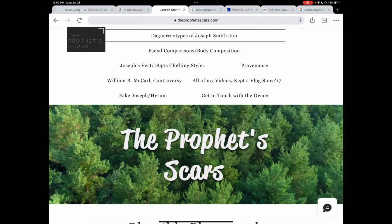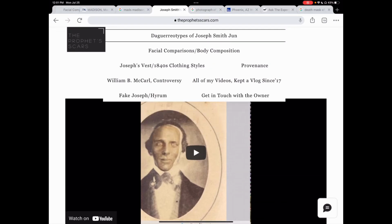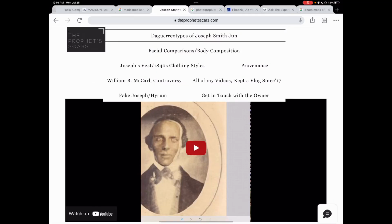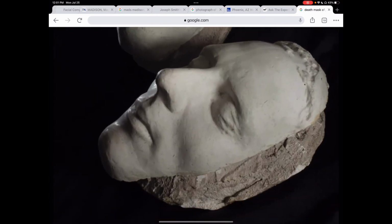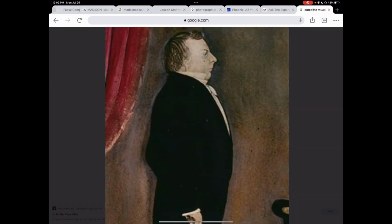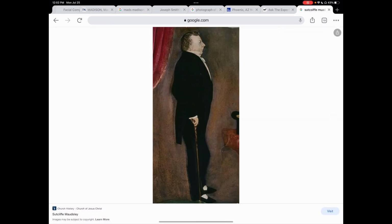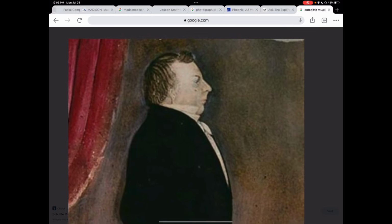So yeah, just come to theprophetscars.com and you'll see these superimpositions. Especially when you look at it that way, you can see Joseph really had a prominent chin. You see how that chin isn't recessed, as far as just the shape of the chin, it's coming out. So does Hiram's. But you can see it's rounded. It's not just this flat receding. You can see his lip kind of jumps down, but that it's a good receding hairline.